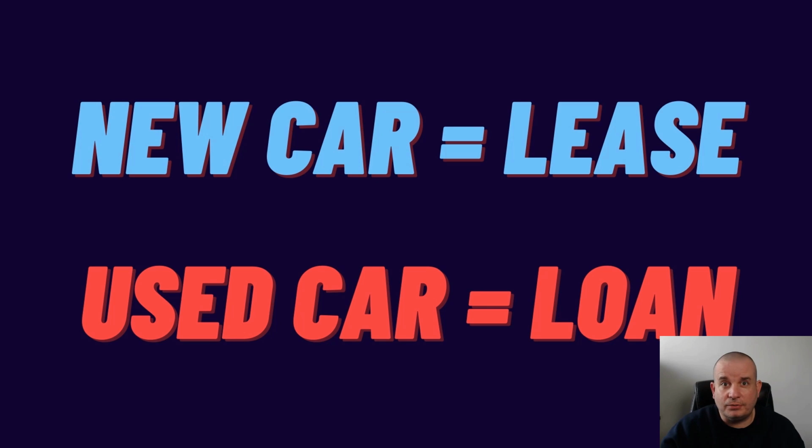And if you're going for a used car, bank loan is the way to go. If you don't have the cash, it's cheaper. You own the car immediately. There's no finance against the car. A bank loan's against you. And that means you can sell the car whenever you want. You can do what you want with it. Whereas with HP or PCP, you might not be able to do that, or there might be penalties if you do that. Okay, so keep that in mind.